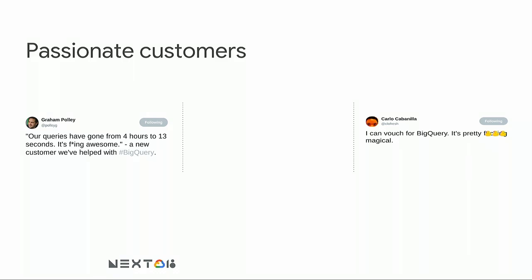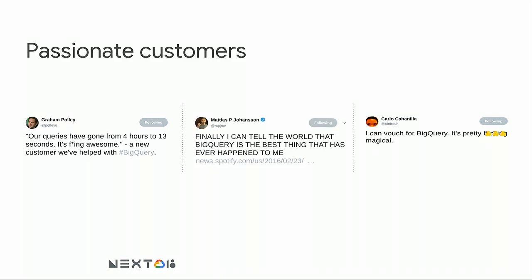It's pretty magical. So now, I want to discourage folks from jumping on Twitter right this second and professing your love for BigQuery, especially using foul language. Please don't do that, okay? But the next one is really my favorite, perhaps my favorite Twitter quote of all time. It's from a gentleman who works at Spotify. And 2 years ago, when we started to work with Spotify, this is what he tweeted. Finally, I can tell the world that BigQuery is the best thing that has ever happened to me. I feel like if it's in caps, I have to shout it. And it's true. I mean, he probably doesn't have a lot of interests, but he's a brilliant engineer.